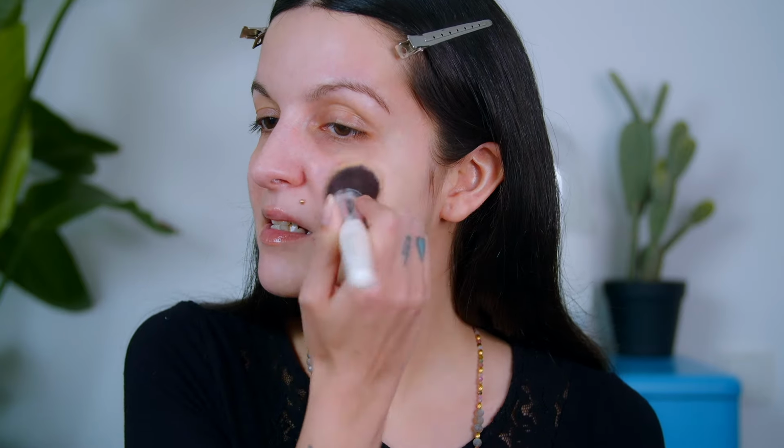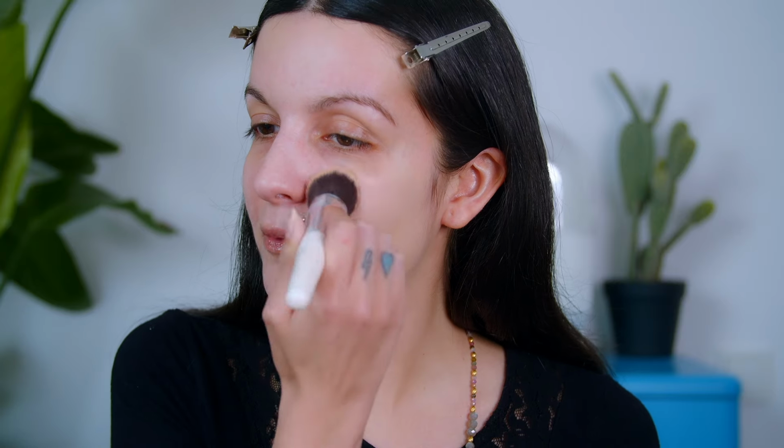Yesterday I used this foundation too and I felt like it is not really covering damaged skin necessarily. I'm going to apply a generous amount here, but just look at how much this is oxidizing in no time. All right, so let's do the nose.